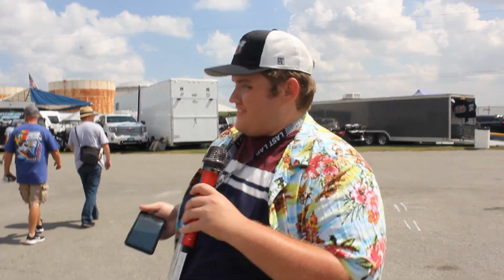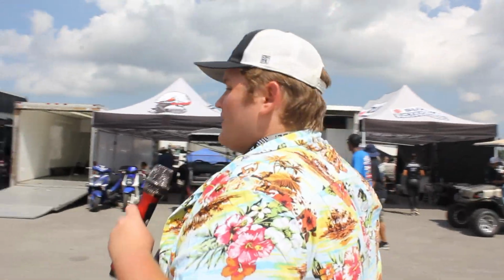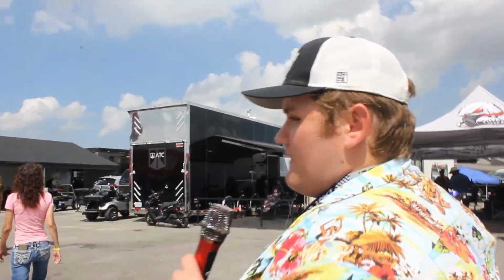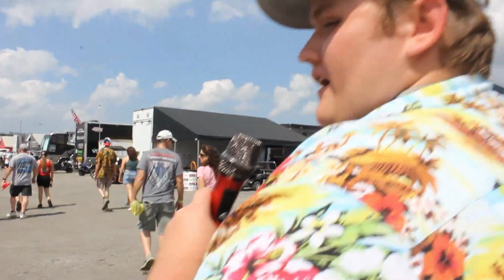Right, we now join you from the middle of this back area of the pits. Over here you see some of the Pro Mod bikes that have come here, part of the Sportsman program of the NHRA U.S. Nationals this season. First Pro Stock team that we're going to look at on this end.